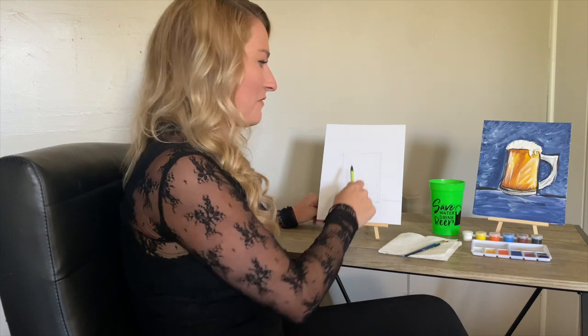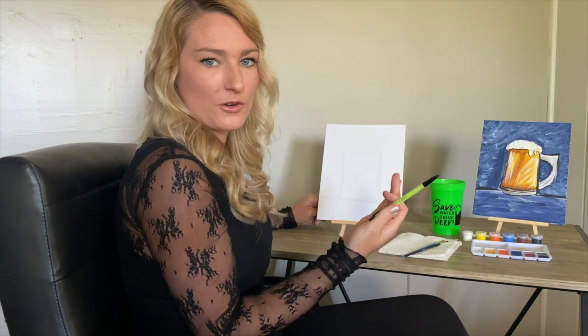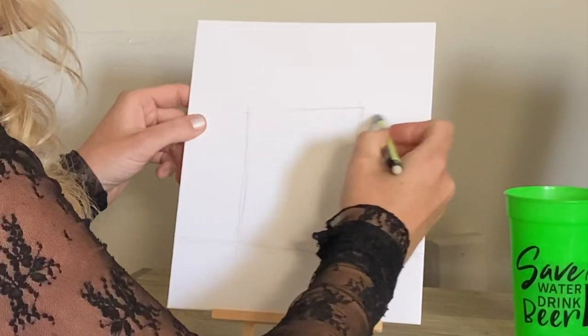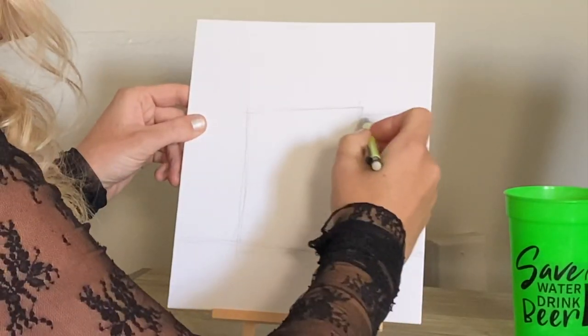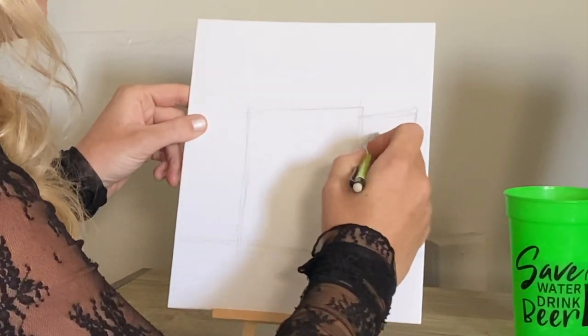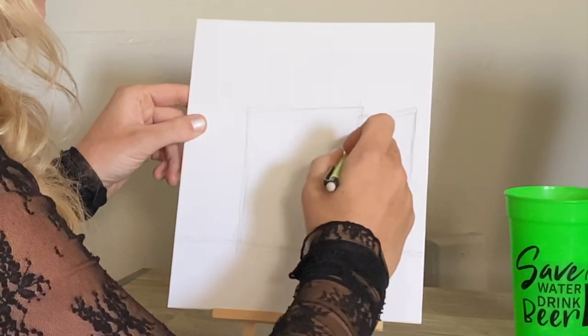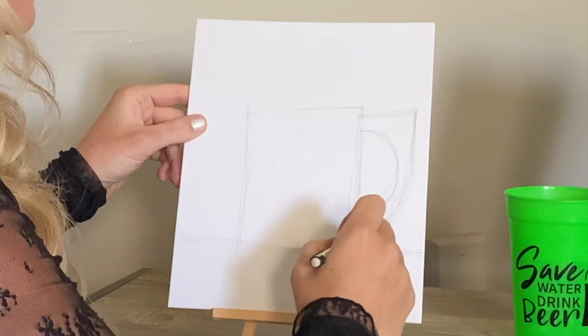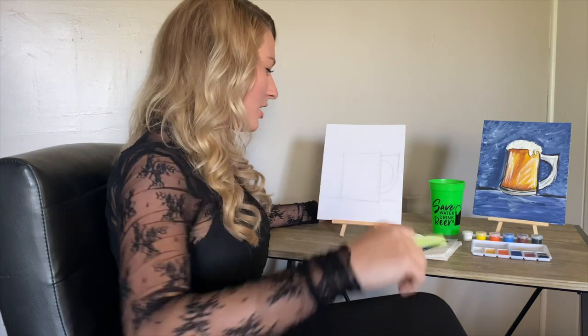You can make it more of a C shape if you want, like a traditional beer mug, or you can make it curly, whatever you really want. That is going to be my outer shape, and then you wanna make the inside shape as well. A little cheat here is that it's basically the letter C backwards. There you go, you have the entire outline of your painting ready to go. We just need to add some acrylic paint, but first, I'm thirsty, so let's grab a beer.